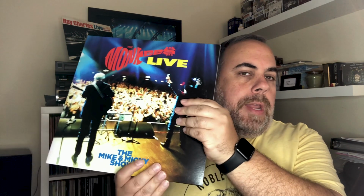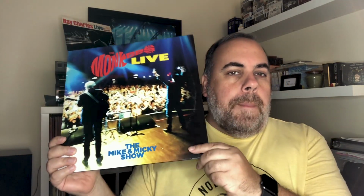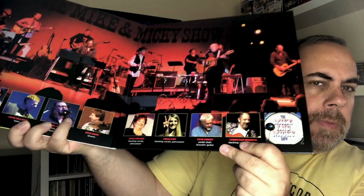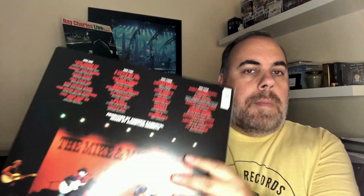And this follows their tour when they went out as a duo, Michael Nesmith and Micky Dolenz. This album really sounds great. Really impressed with how this album sounds. Here's the inside gatefold with the band there, including Christian Nesmith, Michael's son. He's kind of the band leader, and I think he even produced this album. He mixed the album, it says here, Christian Nesmith.